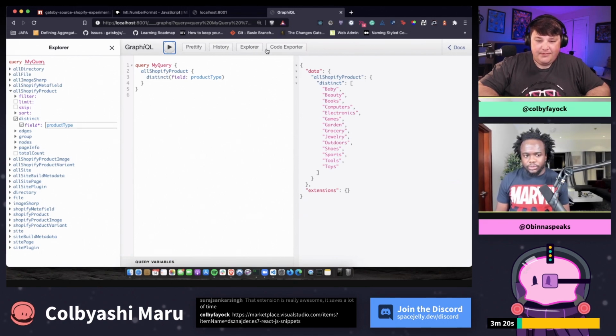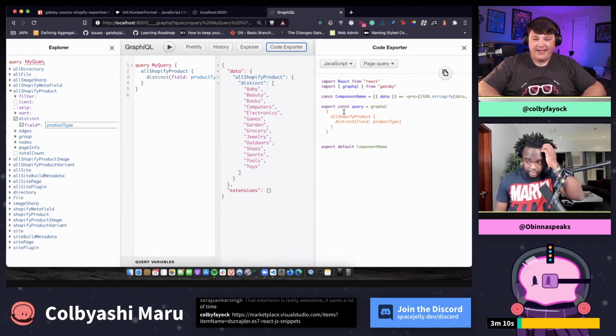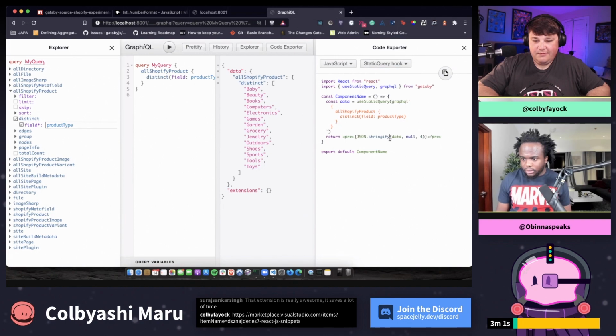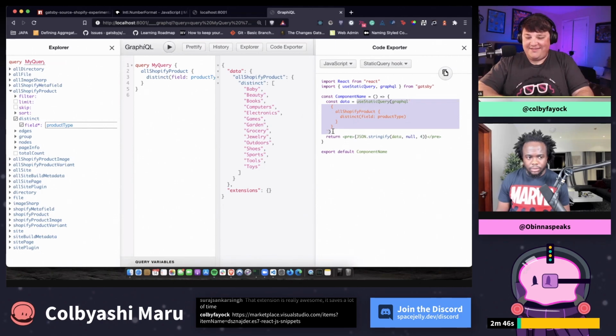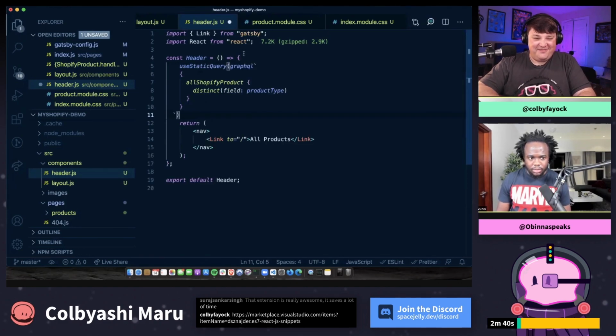This also helps you do some amazing stuff by showing you the code explorer so you can see how to use this in your query. You can use this with a page query or with the useStaticQuery hook, right? So what I'm going to do is copy this. Why is this not allowing me to copy? We have about 3 minutes left. Whoa, okay. I will get this on screen.